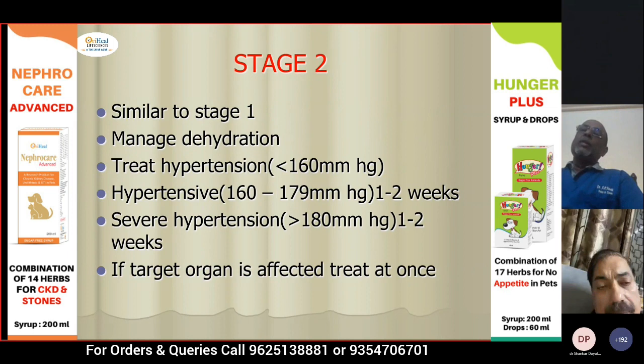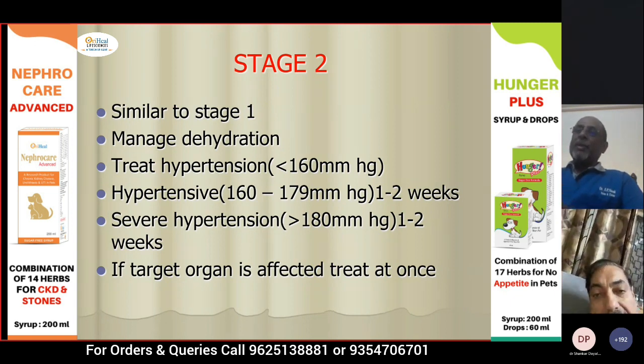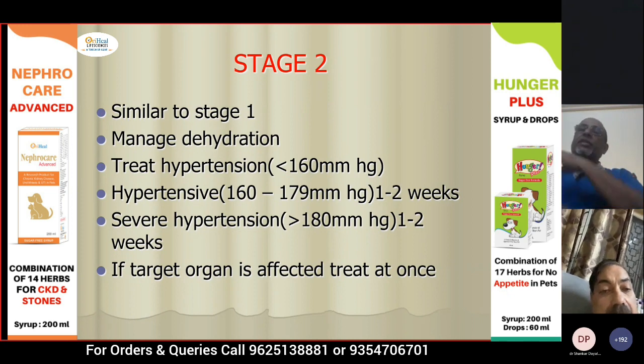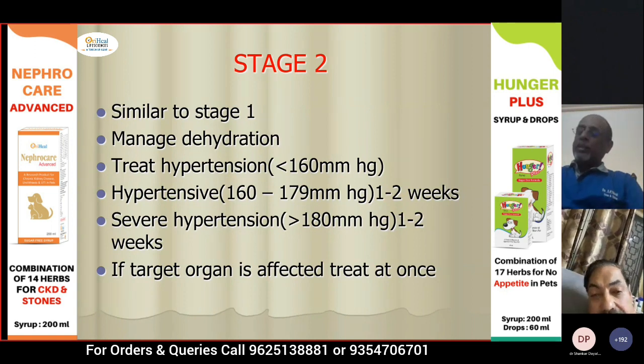Then stage two. All the practices can be similar to stage one. Manage dehydration with crystalloids. Treat hypertension if it is less than 160 mmHg. Hypertensive is 160 to 179, again similarly; severe hypertension is more than 180. If the target organ is affected, start treating at once, I told you. There's going to be renal hypertension, retinal hypertensive changes or retinopathy, so start treating them.